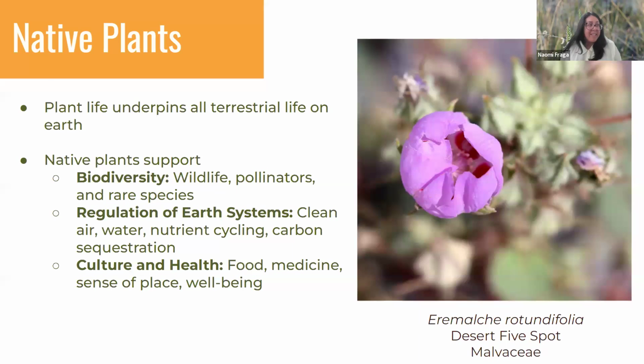So on to our introduction to seed conservation. We're all here, and I think it's easy to say that probably all of us appreciate native plants and understand that they are foundational to ecosystems on Earth, on land. They provide us with so much, and they support biodiversity in many ways, and they underpin our regulatory earth systems like clean air, water, nutrient cycling, carbon sequestration, all these things, and really contribute to our culture and our health and well-being. So we cannot underscore just how important plants are in our lives, and that really drives home how important restoration is.